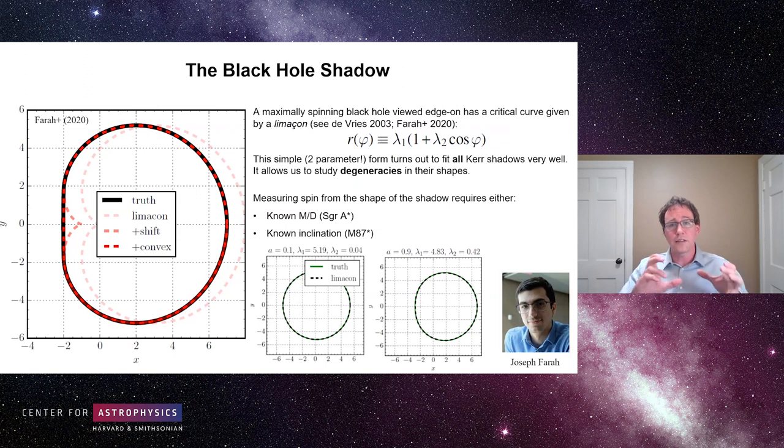There's the spin, the viewing inclination, and the mass. Whereas the Lemaison is only described by two parameters. And so that means that there's a fundamental degeneracy in studying black holes by the size and shape of their shadows. You can never understand everything there is about the black hole. It's a very weak insight into the black hole structure.